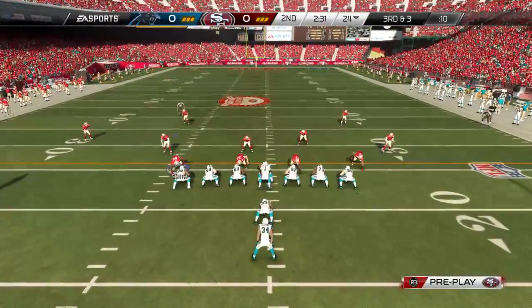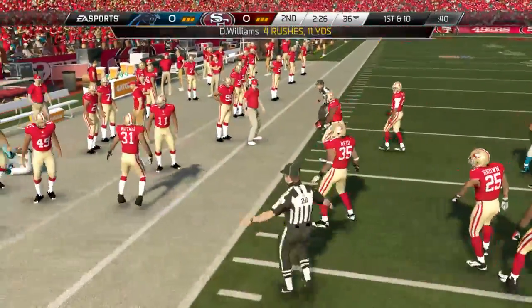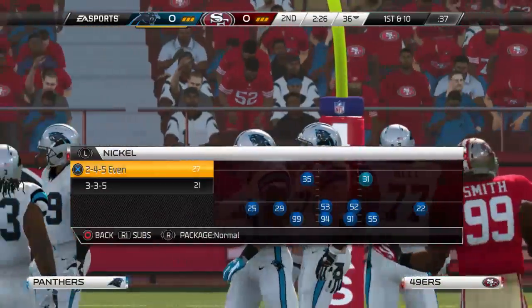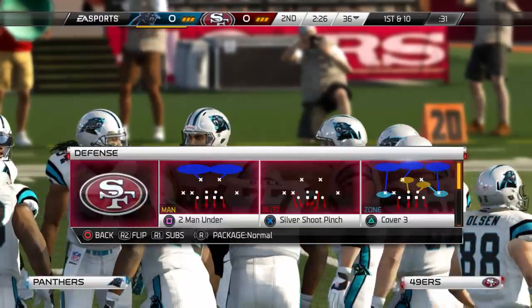Nickel formation here for the defense. Third and 3, and Williams is going to secure the football on the toss. Well, the defensive coach is going to be upset after this play. After that long run, terrible angles, and really just a lack of hustle by the defense gives up the long run.